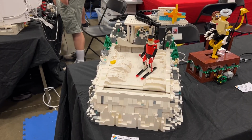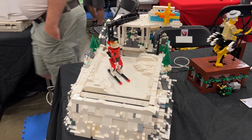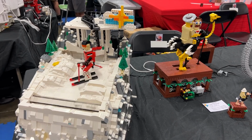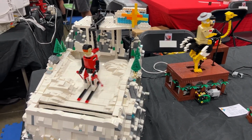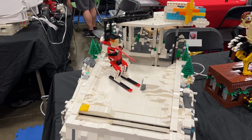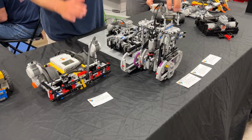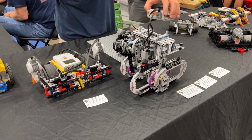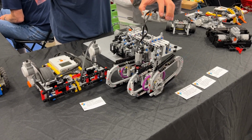It's cool. I love this little skiing MOC here, the way that the landscape's flowing up into it on the side there. That in itself is cool, but obviously the rest of the movement is just as impressive. And once again, no idea how it's done, but it's super cool to watch. It's very interesting. Some other very cool Technic MOCs here. Really cool to see different ways that people have applied movement to different things.